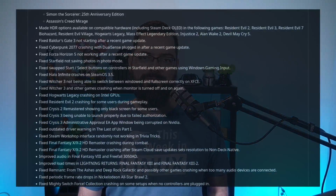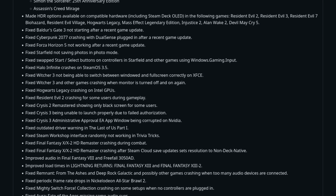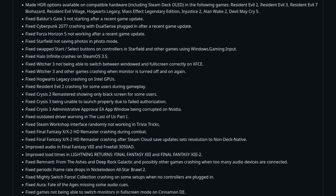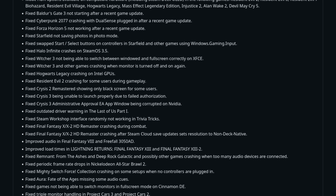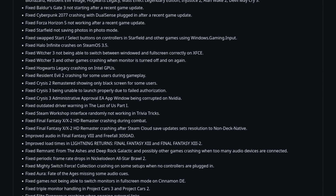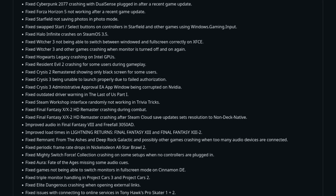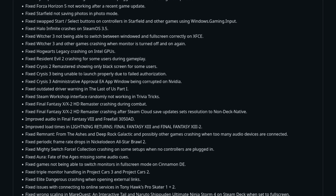Lame. This release also adds various fixes for a wide variety of games like Witcher 3, Halo Infinite, Hogwarts Legacy, Crysis 3, and more. There are even fixes in this release for specific desktop environments, which is great to see because it shows they're putting in so much effort to make every Linux distro and every Linux user have access to playing games that they want to play. And so we have fixes for Cinnamon users and XFCE users, and also we have a lot more.